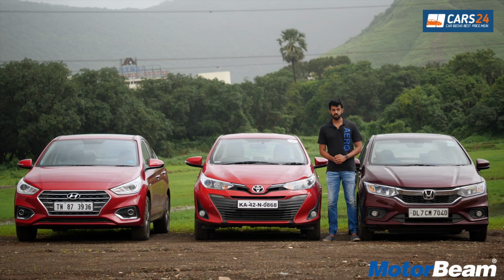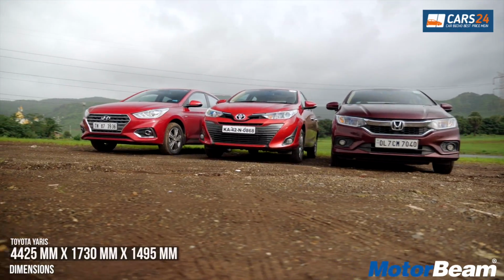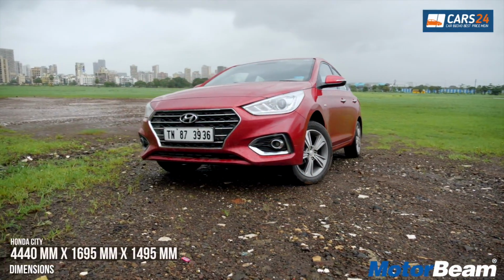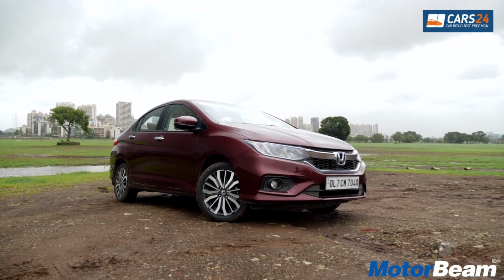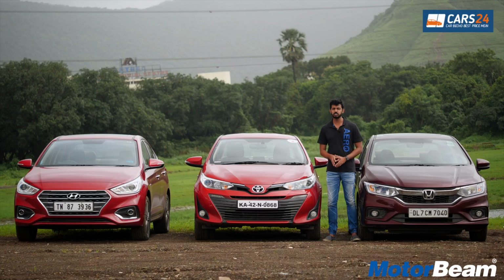Looking at all these three cars over here, you might not be able to recognize which is the freshest of the lot because the Yaris is the newest launch, yet it is not the best looking car over here. It is the Verna with its fluidic design language which stands out. Meanwhile, the City is also a very attractive looking car and the facelift has certainly upped its appeal. Meanwhile, the Yaris looks a bit quirky and from the side it looks quite weird.